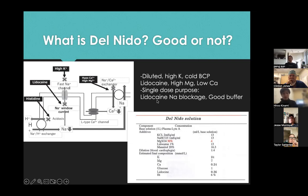And also lidocaine is helpful to block the sodium channel. So a feature of del Nido is the very tiny dose of calcium to prevent the calcium paradox. The calcium paradox is that after cross clamp off, too much calcium goes in. So zero calcium in the cardioplegia is actually, the data showed, even harmful compared to a tiny bit of calcium. So a tiny bit of calcium will be helpful to prevent the calcium paradox. And magnesium is contained, and lidocaine is also helpful to prevent sodium activation. So all those things are features of del Nido.